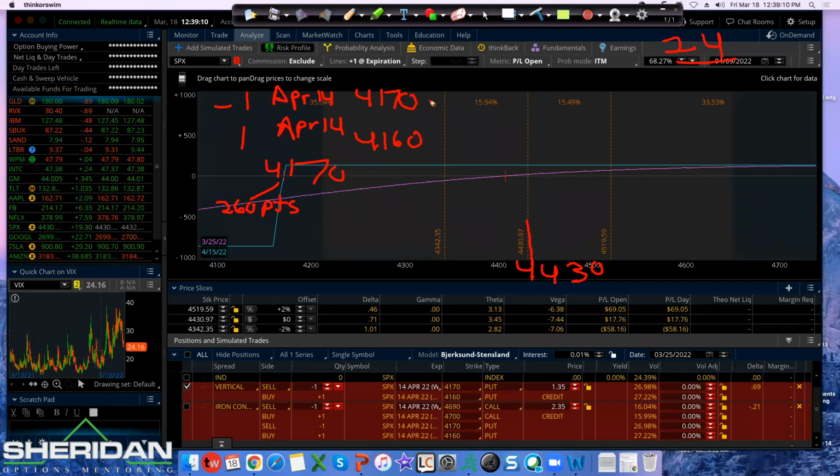I'm sorry, this is a 10 wide trade, 10 wide. So the credit is around $1.40. I'm sorry, I was looking at the iron condor credit. So we're bringing in $1.40 credit, get about 260 points protection. Our risk is the difference in strikes is 10, so about $1,000 less 140, get about $860 into this. And with a credit of $1.30, that's pretty good.